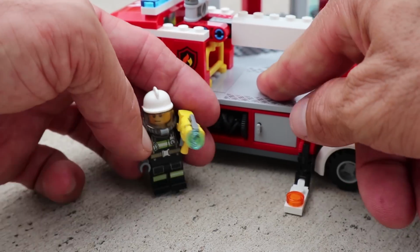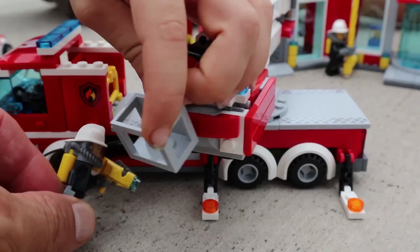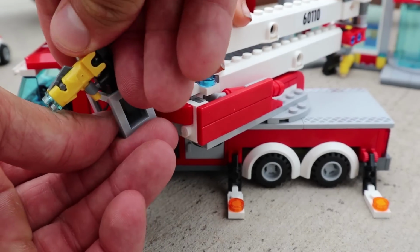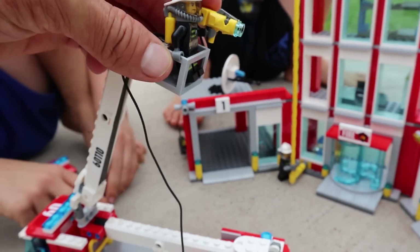Yep. All right, I got the fire gun here. I'm gonna pull out. All right, I got the water gun out. Let's give it. Get up in here. Okay. All right, lift me up. Going up. Oh, you want to shoot it? Yeah. All right, hold on.